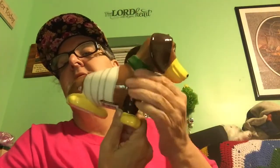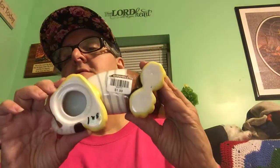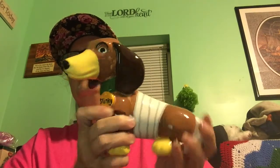Then I got this. I thought it was cute. I thought it said stinky, not slinky. My daughter says, Mom, that says slinky. Oh, okay. My eyes are going out. But here it is. It's Slinky, that little dog off of Toy Story. Isn't that cute? See, it's a piggy bank. Isn't he cute? I just thought he was so cute. He's adorable.